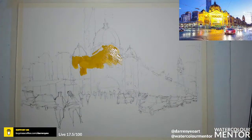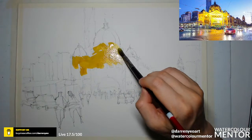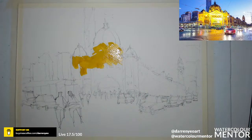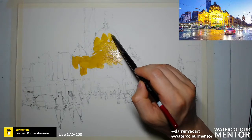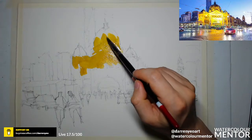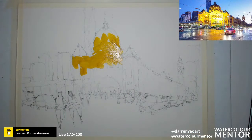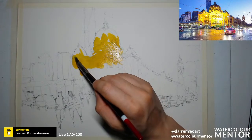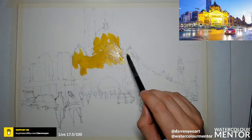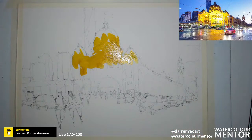So just going to put in some of this, and the good thing is all this stuff is also quite transparent, this wash, so you don't want too much darkness in this area. I'm leaving a bare area here as well, because I do want that to mix in with a bit of blue or something like that later perhaps. So just leaving the top of those domes, the bit of white there on the paper.